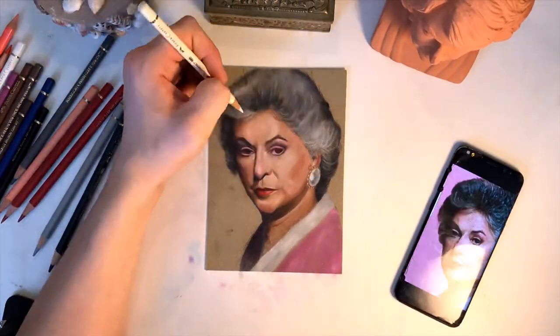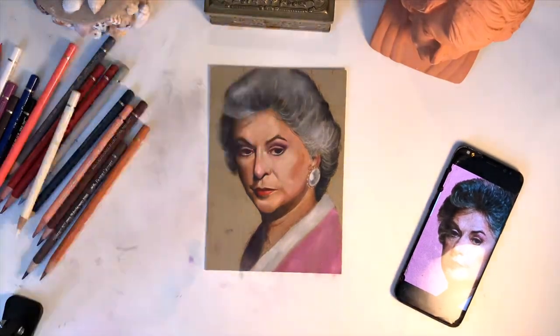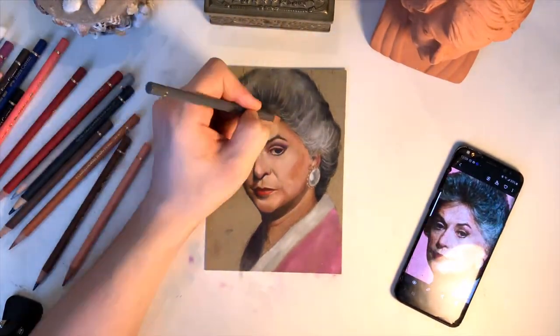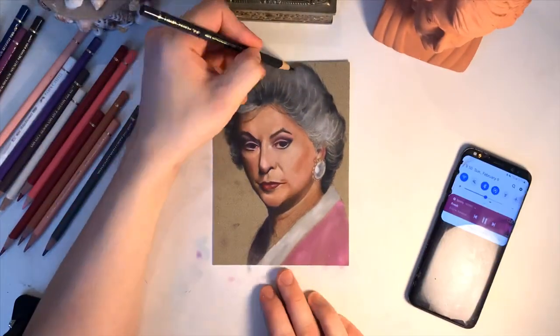You're looking at it and it's just not exactly how you picture it. But as soon as you add those highlights and, you know, refine some shadows, it just all comes together at once. It's a good feeling.